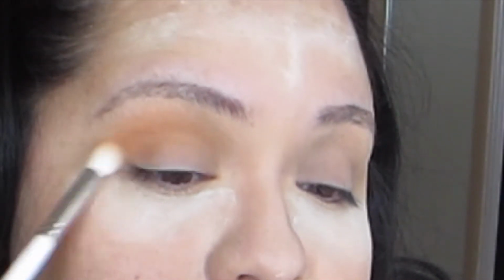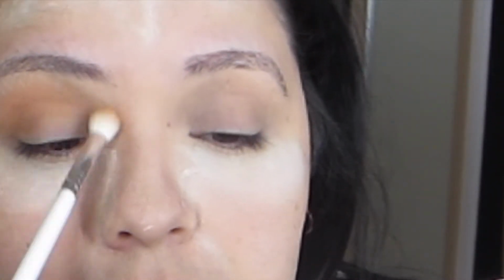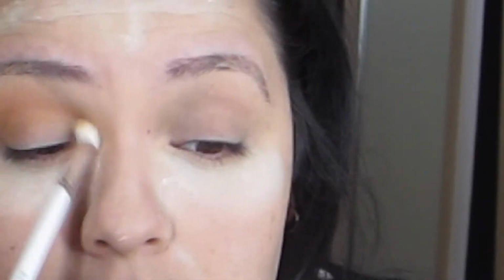I'm not surprised though. I mean, Wet n Wild usually know exactly what they're doing. Like, I love them. Wet n Wild is just always it for me when it comes to drugstore products. Every time they come out with a new collection, for the most part, I'm always on it. And I'm just blending it out everywhere on my eyelid, upper crease, pretty much all over.